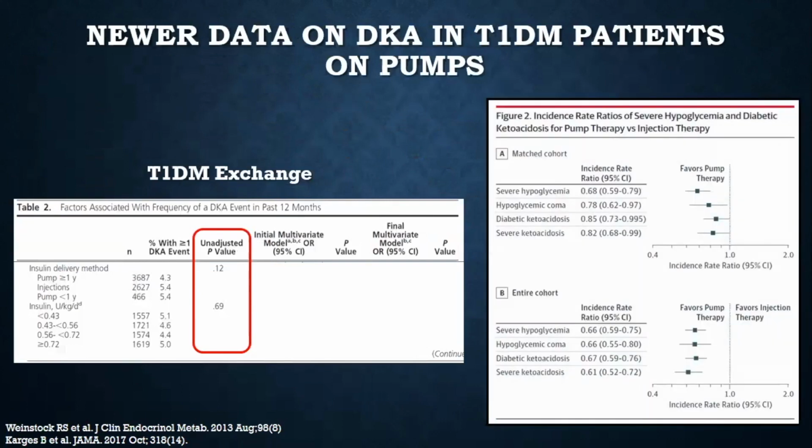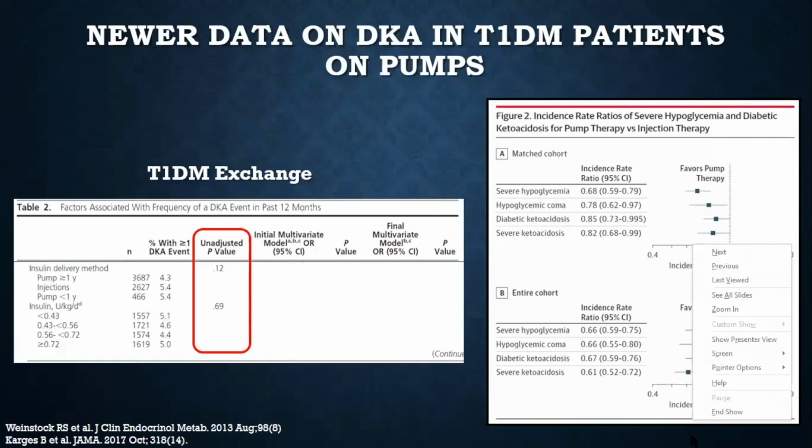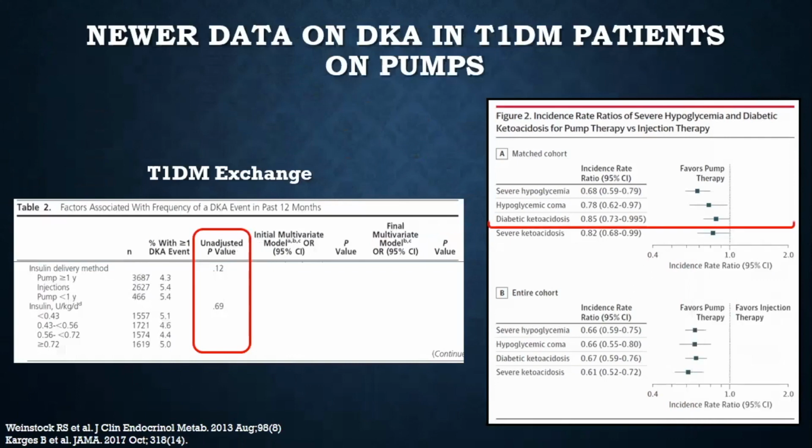A study in Germany undertook the same goal, to see if DKA was more frequent in those on pumps. They again found lower rates of DKA in those on pump therapy. So when used appropriately, it appears that the risk of DKA is not increased compared to multiple daily injections.